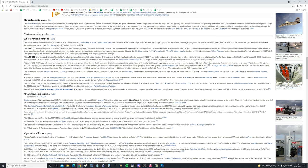The AIM-120D is a joint Air Force-Navy project. It's currently in the testing phase. The USN was scheduled to field it from 2014, and AIM-120D will be carried by all Pacific carrier groups by 2020, which is a year ago, although the 2013 sequestration cuts could push this back to a later date, 2022. The Royal Australian Air Force requested 450 AIM-120D missiles, which would make it the first foreign operator of the missile. The procurement, approved by the US government in April 2016, with a cost of $1.1 billion, will be integrated for use on the F/A-18F Super Hornet, the Growler, and the F-35 Lightning.